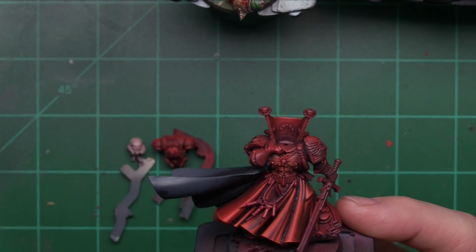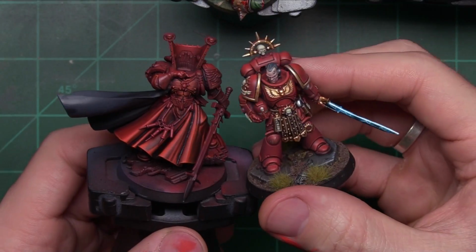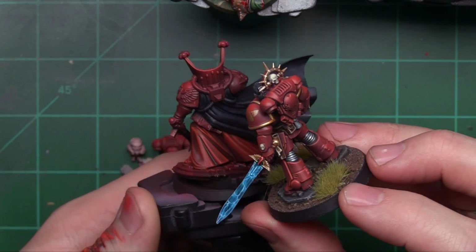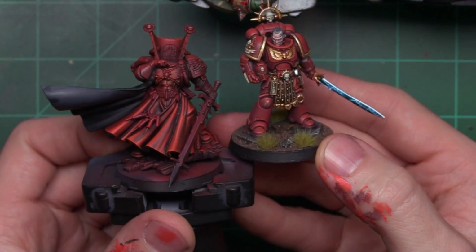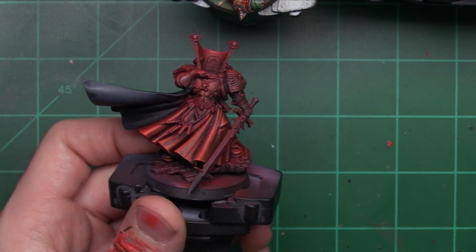But I think that regardless of not matching the box art super well, it's going to match the Marines' armor pretty good. Looking at their feet, they're pretty close. They were painted at different times, so the colors aren't 100%, but it's pretty darn close, I think. They should look just fine next to each other on the table. It should look pretty cool.